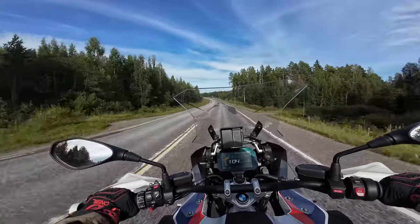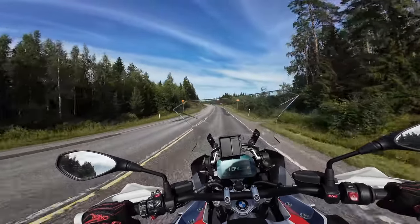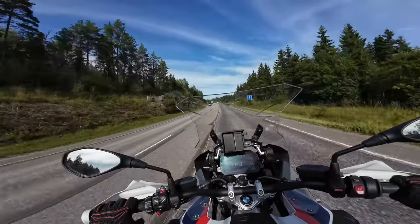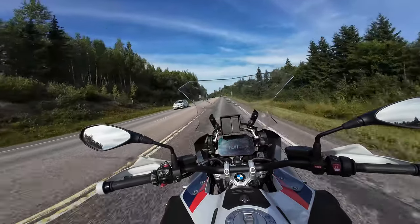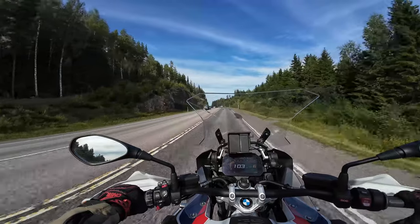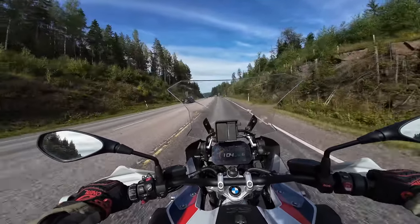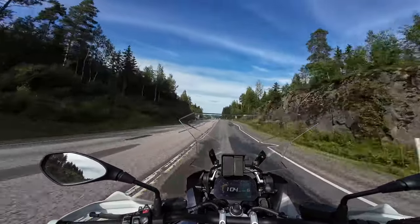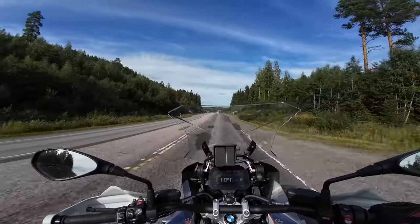Now I have a cruise control set. So now the bike is keeping itself at 104 indicated. And it's doing it with ease, with such stability. I've never had this kind of a bike. Maybe the KTM Super Adventure, that's very close to this one. I would say it's comparable. But the Harley Davidson is nowhere close to this nice. If you have to pay the same money, do not get the Harley Davidson. That's my advice.